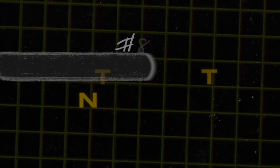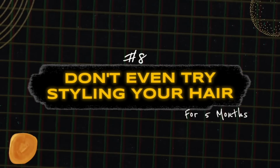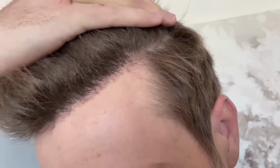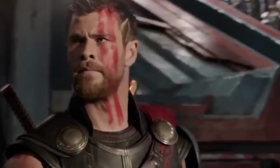Number 8, don't even try styling your hair for 5 months. Okay, so you're gonna start getting your hairs back, the ones that fell out during the ugly duckling phase, and it's great, you're excited, but they're gonna be all wiry and wonky and funny looking, and you're gonna wanna try to style it because it looks bad, frankly. Don't even try. Don't try to do any cool crew cuts or side parts or anything like that. It won't work. The best thing in the first few months of your hair coming to form is just to mess it up.